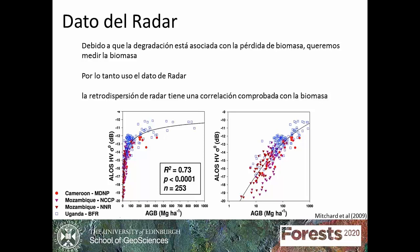Here is an example of that from a paper from 2009 in Africa. In 4 different sites we're seeing similar relationships, so we know that this relationship is quite strong. As you can see across the bottom, we have our biomass, and on our y-axis, we have our radar backscatter. And as biomass increases, our backscatter values increase.